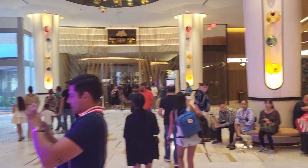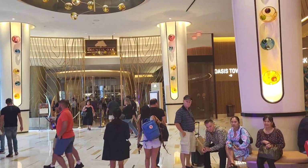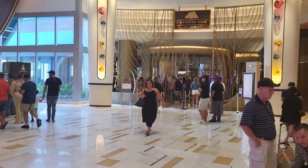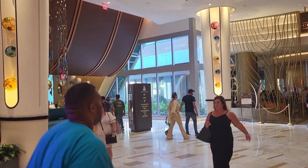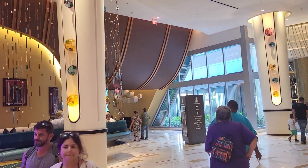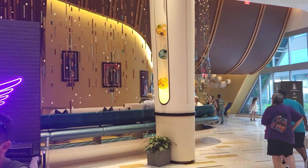They have another picture spot up here. This one is wings, and I guess you pick up one of the guitars and you stand in the middle and you get a great picture. It's always changing. Around Christmas time, they're going to have a gorgeous Christmas tree.